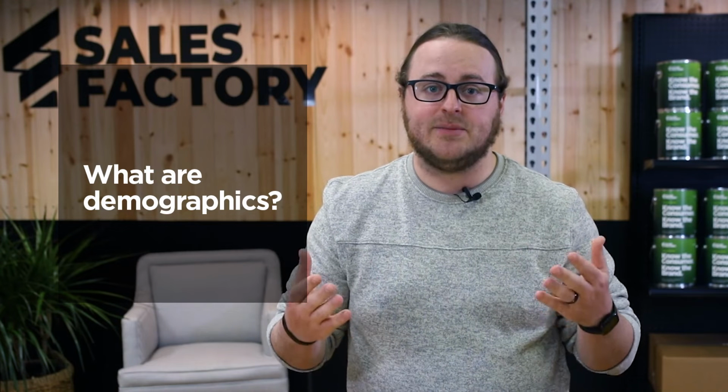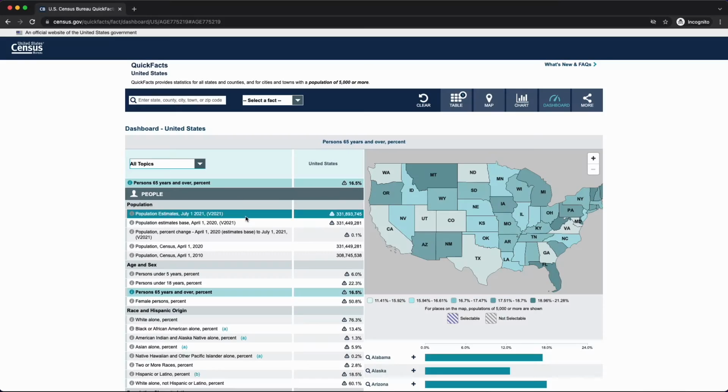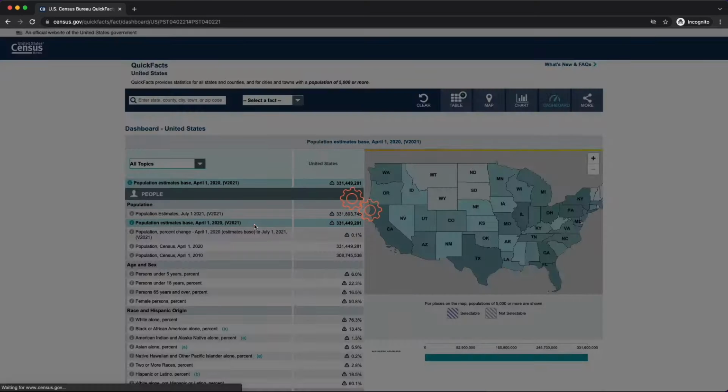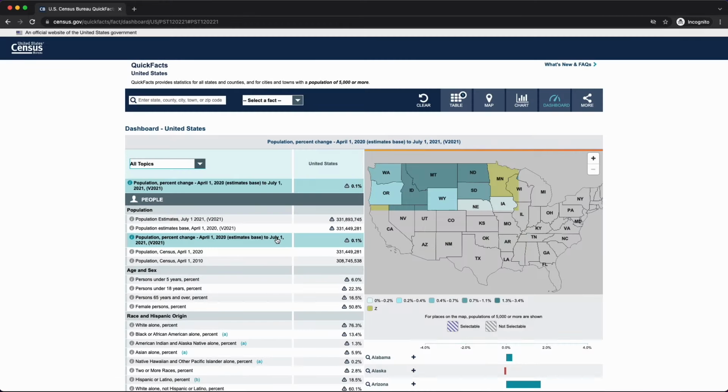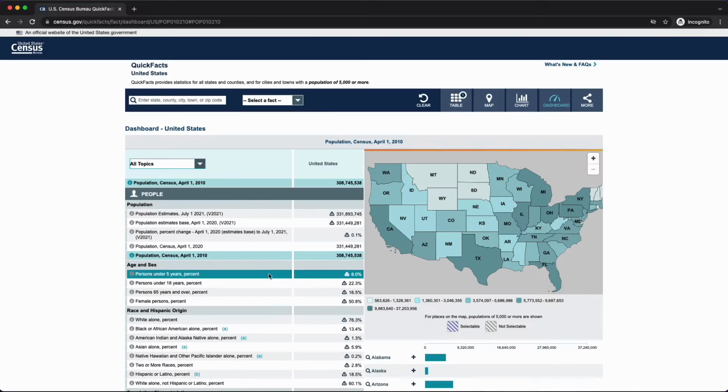Let's start by asking a simple question. What are demographics? Traditionally, we group people into buckets based on factors like age, income, gender, and their geographic location. Demographic information has obvious intrinsic value in terms of informing marketing direction, and many companies sort their audience in this way because the data is readily available.